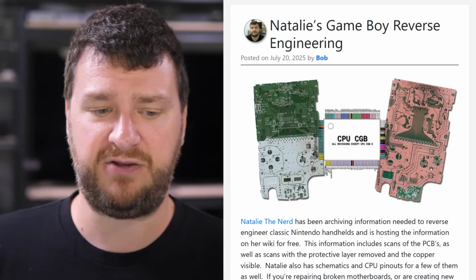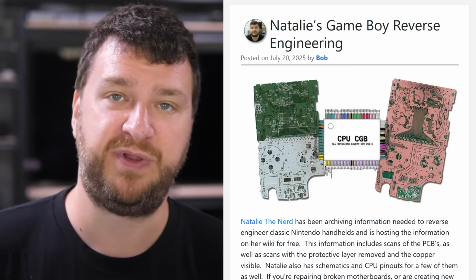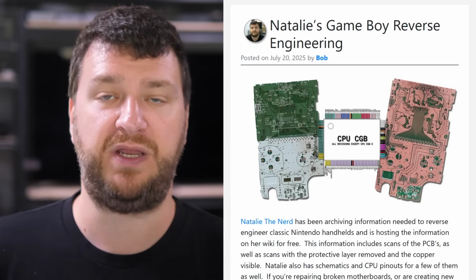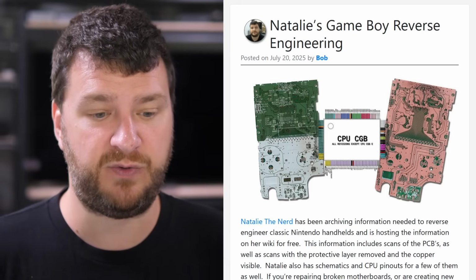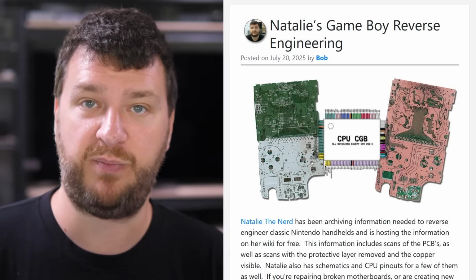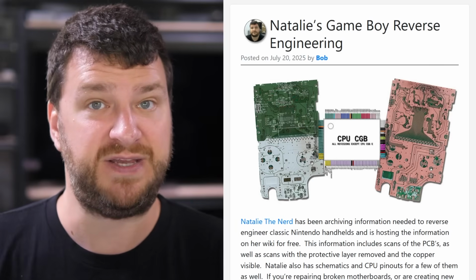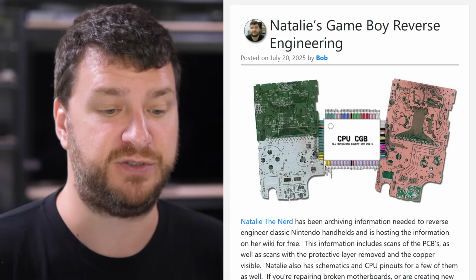On top of that, Natalie also sells some pretty cool stuff, like a device that's a drop-in replacement for an original Game Boy Color motherboard. So if you have a GBC that's all smashed up and broken or totally dead somehow, most likely the CPU and RAM from the original would be salvageable. So you could just pick this up and transplant the chips over, which isn't easy, but it's also not the hardest thing you could do, and basically have yourself a brand new Game Boy Color using original chips.